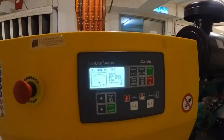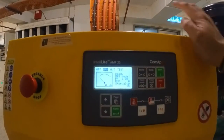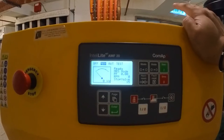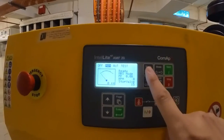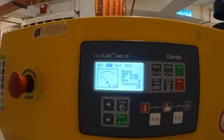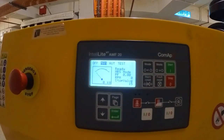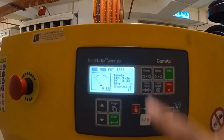It keeps on putting to MRS mode. Once I put it back to auto and manual, it keeps on going back to the test mode and starts the genset. All right, let's see if you put it to off, it keeps on going back. Something wrong with the controller. Okay, let us see again. Something wrong with the controller.